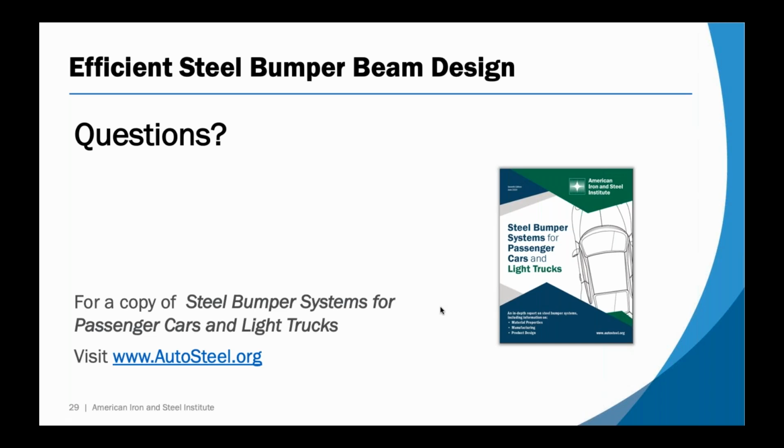Next question. Based on the benchmarking study, there is 29% aluminum in front bumper beams. Is this mostly for premium vehicles applying aluminum, or is it related to electric vehicles? In the study, I don't believe there were any electric vehicles. There were a couple of hybrids in there. I didn't do a correlation between the hybrids and whether they for sure had aluminum bumpers on.